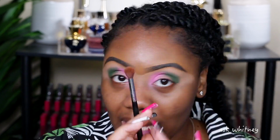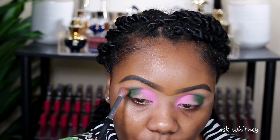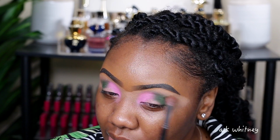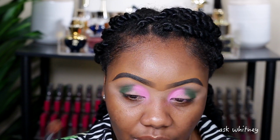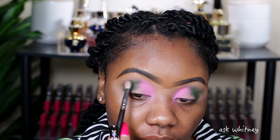All right, now we're going to take that blending brush that I had you guys pull to the side, right? We're going to take this and go ahead and blend this out. My eyelids are dry, because today with my primer, this eyeshadow just feels a little bit drier than normal. I think my eyelids are dry because of how freaking cold the weather is. Does that really equate to the same thing, or am I just making that up and my eyes are just dry?